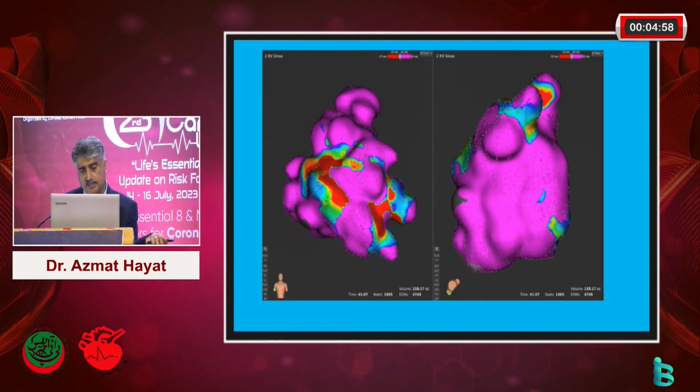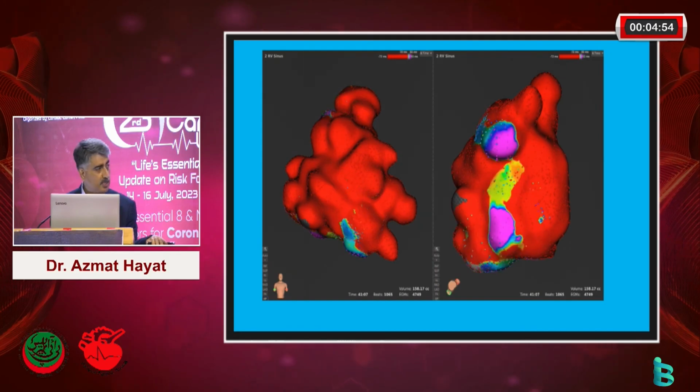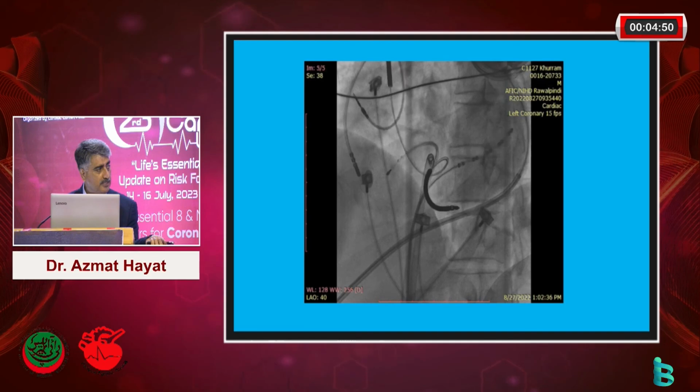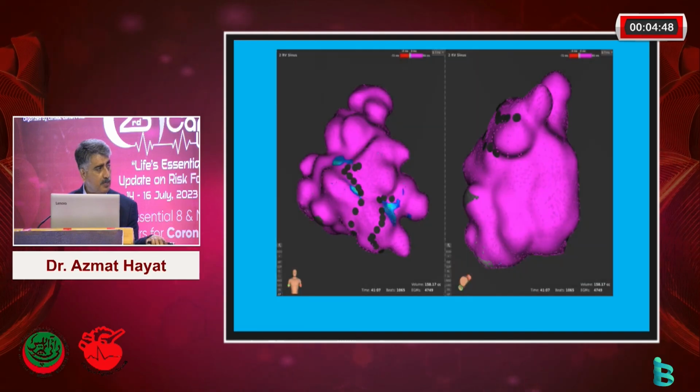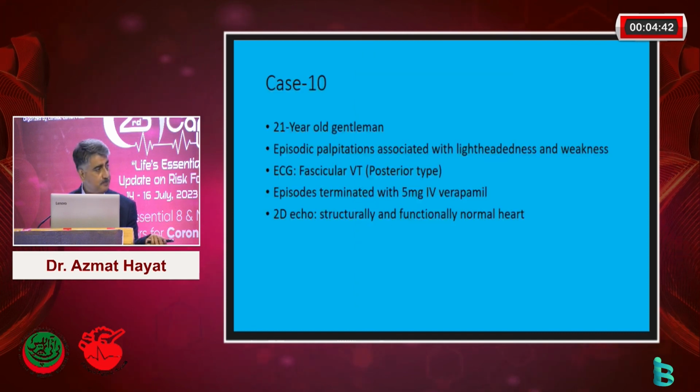And this is the Rhythmia system. We have the system which is called Rhythmia. This helped us in localizing the point and successfully ablating it. Alhamdulillah, since then, it's been 2 years now and no VT. I think this should be the last one.